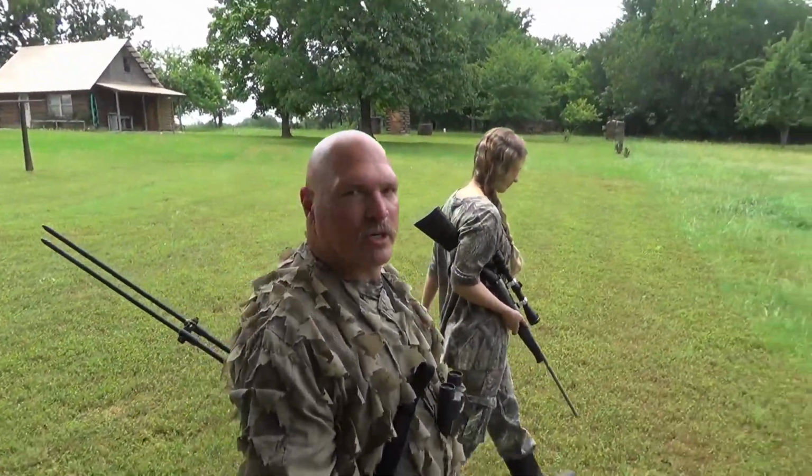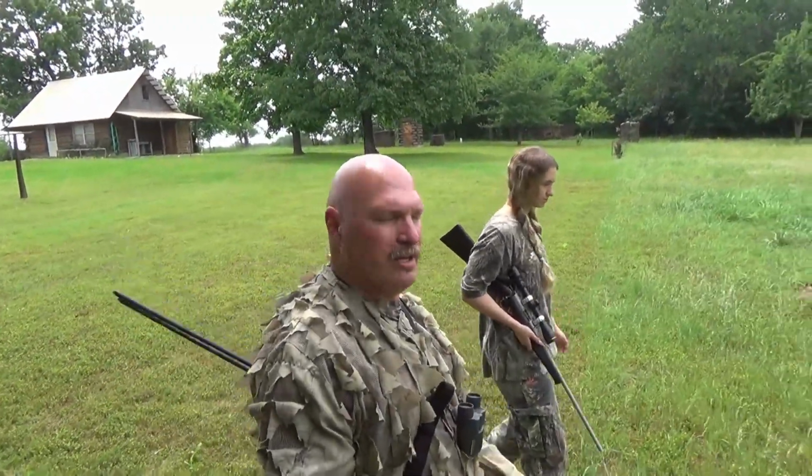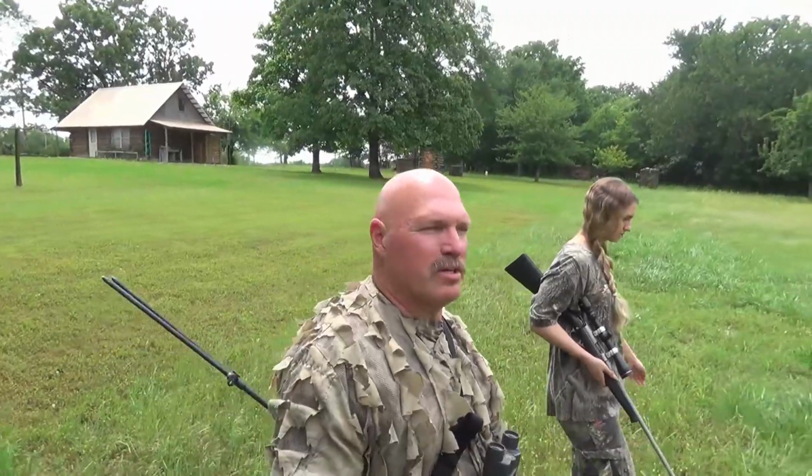All right, Brooke and I are going to go out and try to get a hog. Dad saw 13 this morning, walking just down the hill from us. They went east, so we're going to ease that way, see if we can find out where they're bedded down at.